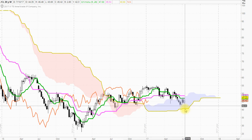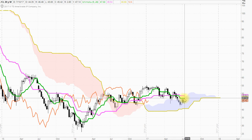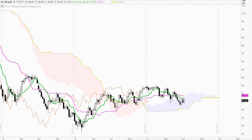If this market does trade lower, looking for support down at the bottom of the Ichimoku cloud around the $40.50 level roughly. But importantly, over the previous month, the Tenkan-sen coming in as resistance around that $47 level. So some strong resistance overhead for this market, but at the moment, series of lower peaks, lower troughs.